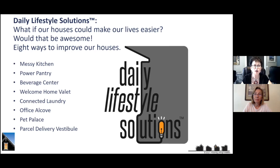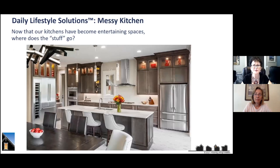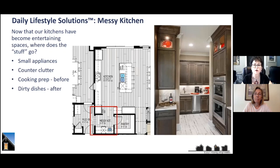So let's start by talking about the messy kitchen. And really the goal of the messy kitchen is for our kitchen not to be a mess, because our kitchens have become entertaining spaces. So if our kitchens are entertaining spaces, where does all our stuff go? Where do what I call the counter clutter, the toaster, blender, juicer, coffee makers, whatever those small kitchen appliances that you use on a daily basis, where do they go? You don't want them left out in the open, but you don't want to have to dig them out every time you use them. So that's the thought behind the messy kitchen.